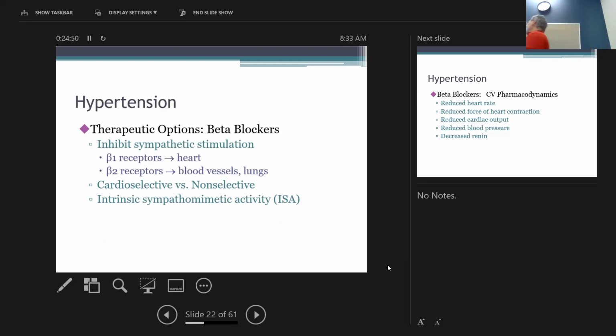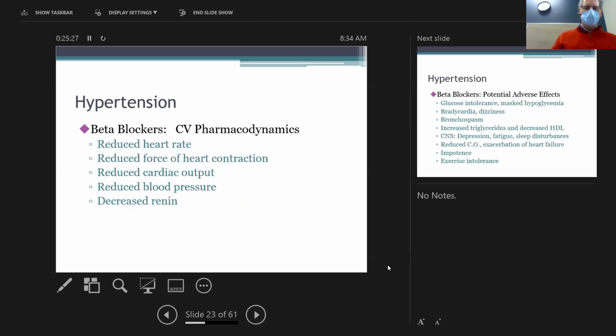So if you inhibit sympathetic stimulation of the heart, that means you can drop cardiac output. You drop cardiac output, you can drop blood pressure. And that essentially is the whole thing behind beta blockers. Cardioselective will usually be what you'll select in cases like this, except under unusual circumstances. Non-selectives have their use, but for blood pressure, you're usually going to go with a cardioselective agent. So beta blockers will reduce the heart rate. They reduce cardiac output, reduce the force of contraction of the heart. They reduce renin and they reduce blood pressure.